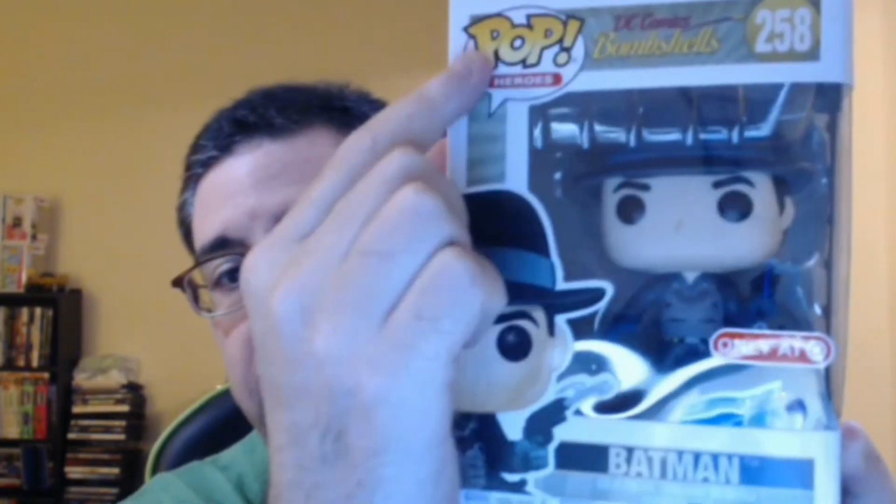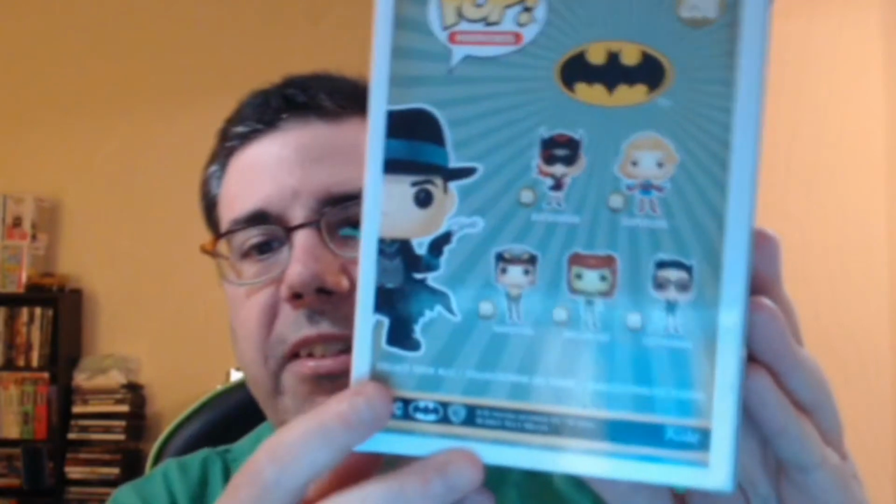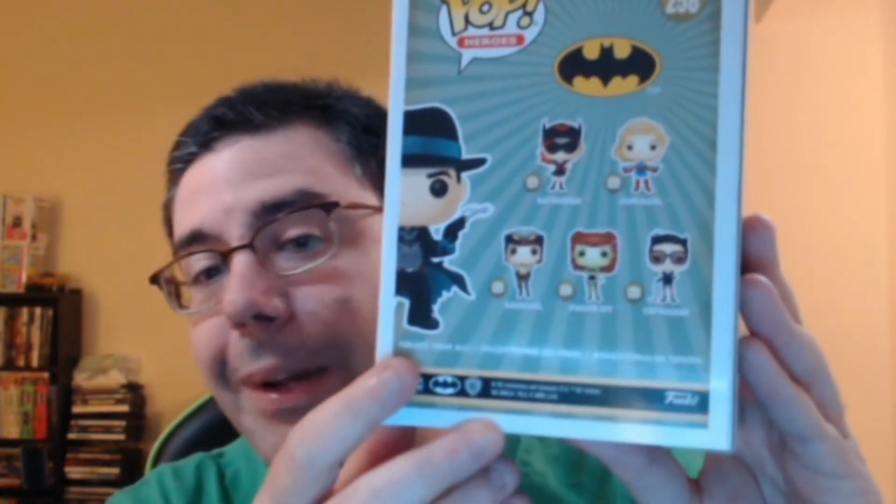Packaging, it does say DC Bombshells up here, 258, Pop Movies, Pop Heroes. You have the Target logo right there. It says Batman. Apologize for the glare. You have a nice shot of him right there with the grapple gun. It does say Batman on this side, Pop 258. And the back showcases all the Bombshells that would have been available in that particular wave.